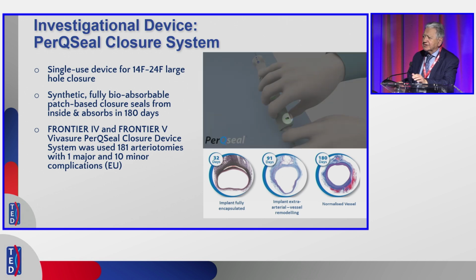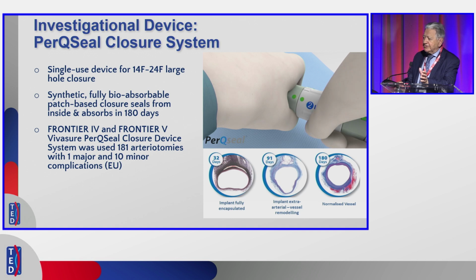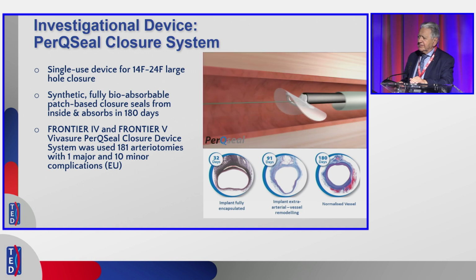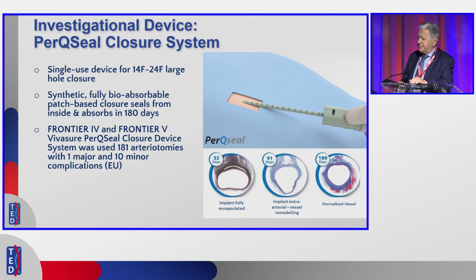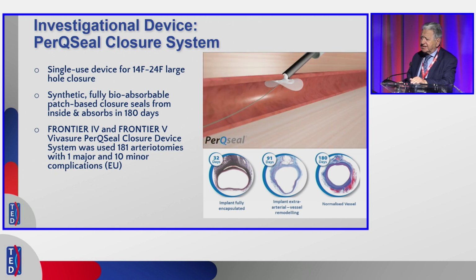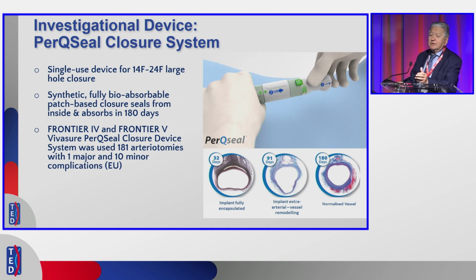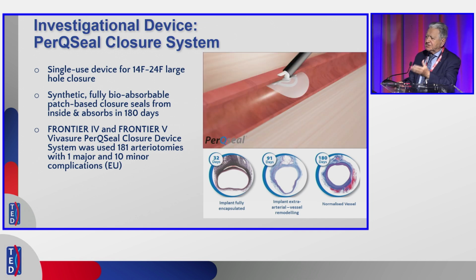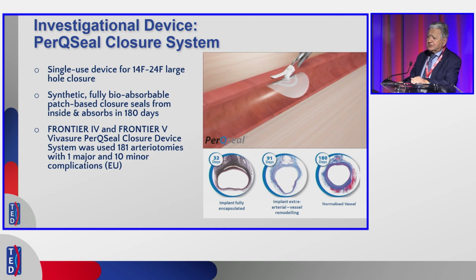It's a 14 to 24 French large bore closure device. It is available in Europe, and it has undergone multiple studies in Europe. And finally, this study, the PATCH trial, was carried out in the United States and has been completed. It consists of a bioabsorbable patch, so the closure is from the inside, not from the outside, which is different than some of the other closure devices, such as Manta, for instance. And it's bioabsorbable within 180 days.